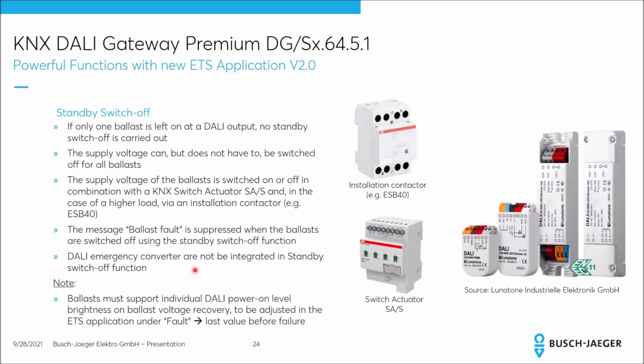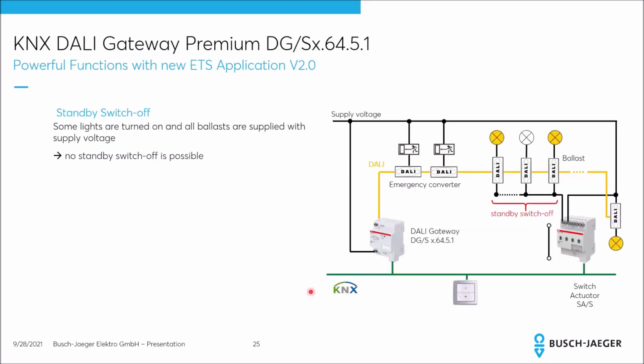And of course, DALI emergency converters are not integrated in the standby switch off function because they should be connected permanently to the 230 V supply voltage. Additionally, the ballast must also support this individual DALI power on level brightness. This must be possible in the ballast.